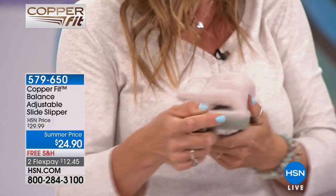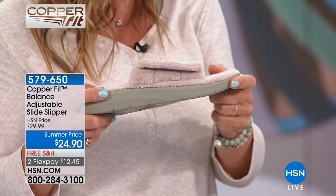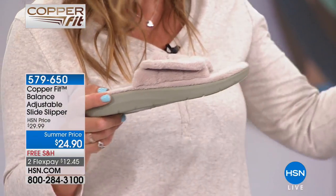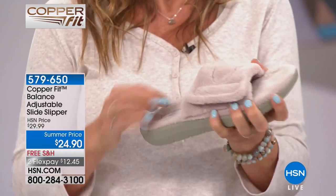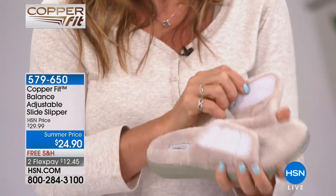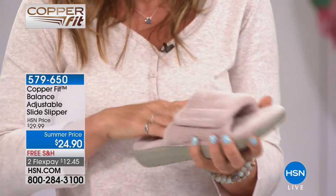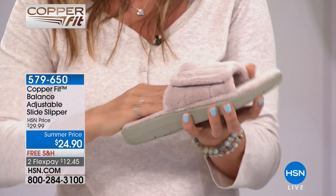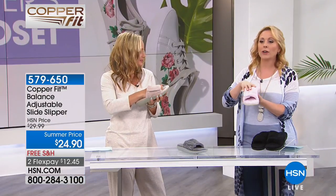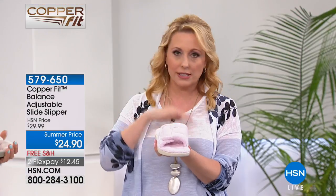I predict every college student will put these on and not take them off. Right, for the entire semester. Yeah. They'll go to lunch in it. They'll go to classes. They'll go back to the dorm. I mean, this is so incredibly comfortable. You can just buzz around your house and then do that little errand or walk the dog and not have to go, okay, I take off my slippers, I got to put on this, I got to take that.